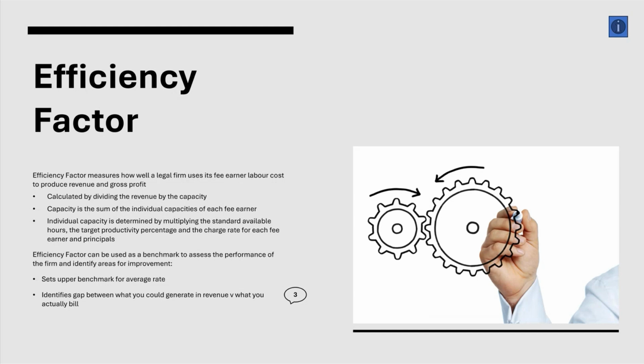How we work out efficiency factor is we calculate it by dividing the revenue by the capacity. So how much revenue do we actually bill against how much we could have billed, the maximum amount if everyone hit their numbers. Capacity is the sum of each of the individual capacities of a fee earner. That individual capacity is calculated by multiplying their standard available hours, which I use as 1,672 hours, by their target productivity percentage, which is the number of hours they're expected to bill into WIP divided by the standard hours in a day, multiplied by their charge rate. And that's for all fee earners, including principals. So that gives us that capacity revenue number.